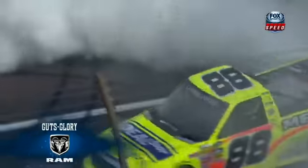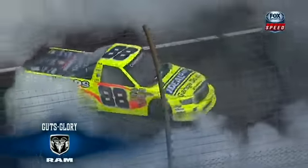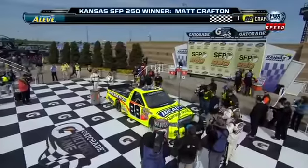And of course, with the gutsy moves comes the glory. And now he'll be able to celebrate that glory in victory lane.